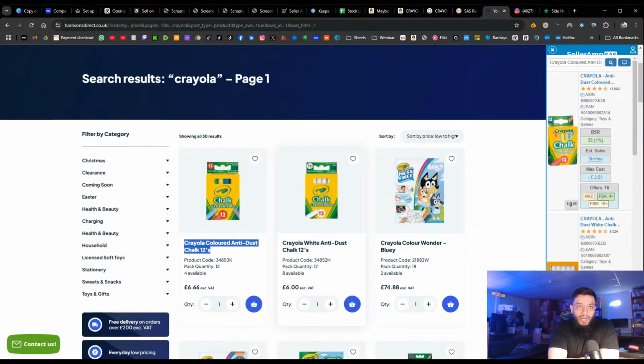Would getting ungated from Harrison's ungate you for all the products they sell? Nope. So if you get ungated on Crayola, it will let you sell any Crayola product. If you want to get ungated on Oral-B, it will get you ungated on any Oral-B product. So if you wanted to get ungated on 5 different brands from Harrison's, you would buy the 5 different brands, if that makes any sense. Are those websites only in the UK? So all these websites are based in the UK. If you're in Europe, you can use the websites as well.